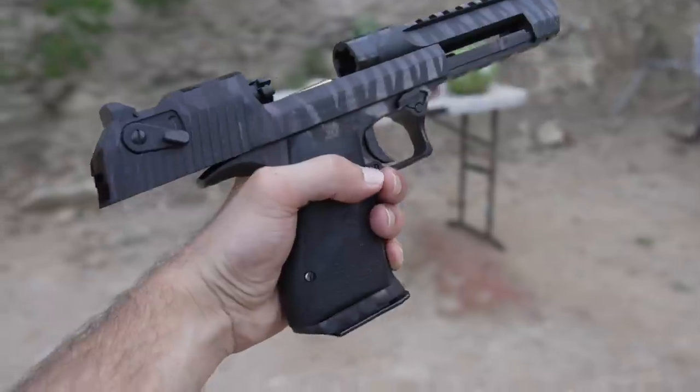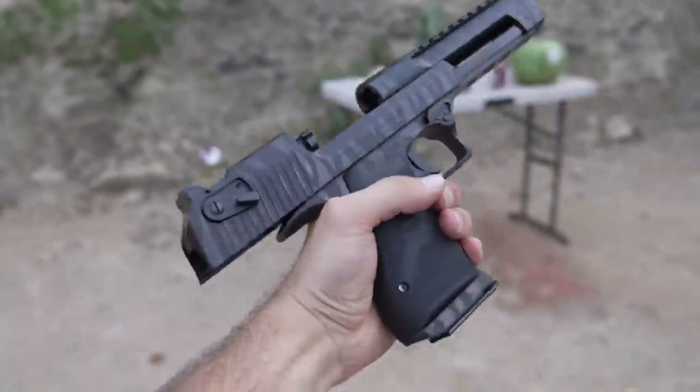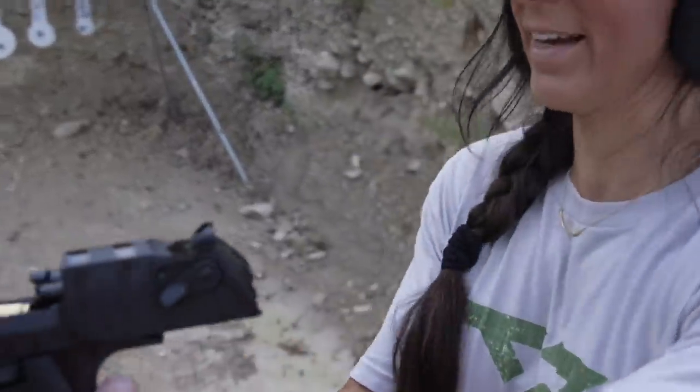All right, from 357 to 50 AE. My favorite chambering on all Desert Eagles, but that 357 is pretty fun. We might come back to it a little bit later. 5 targets, 7 rounds. That should be plenty, right? Yeah, I hope so. I got this.